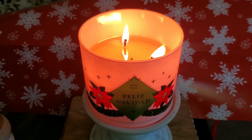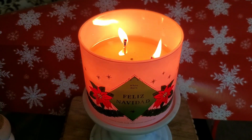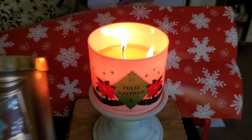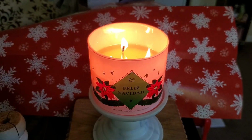Let me go ahead and show you some items just to kind of go over. Let me change the angle ever so slightly. All right, so slightly different angle, but I wanted to compare it to a few candles that are already out there. So the first one is hot cocoa and cream. This is a favorite of mine. This is from an old packaging that came out, I want to say 2022, so last year. And the scent notes for hot cocoa and cream are decadent milk chocolate, fresh steamed milk, mini marshmallows, and this is just such a powerhouse scent.